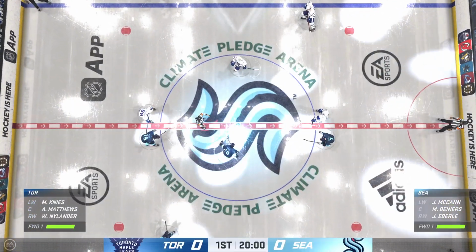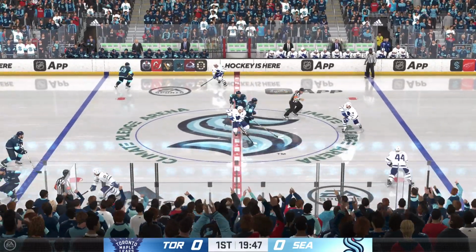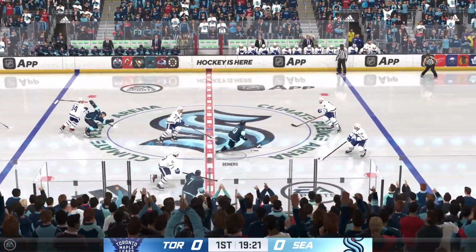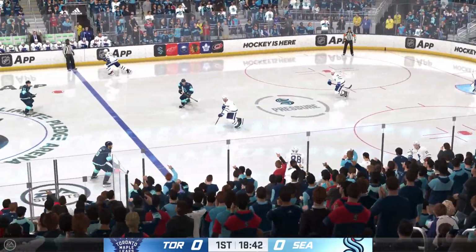From puck drop. The Leafs will look to go on the offensive as they win the opening draw. Poked away at center ice. The Kraken have it now. The Leafs take possession in the defensive end.